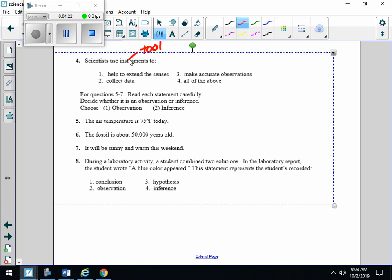Help extend the senses. So my sense of sight or my sense of touch, my sense of hearing. If I use an instrument, can I hear something better sometimes? Are there any instruments that make me hear things better? Are there any instruments that help me see things better? Are there any instruments that can help me feel things better or understand the mass of something? Yes. So instruments can extend your senses. Can an instrument help me collect data? Yes. Can an instrument help me make accurate observations? Yes. So what's the answer to this?